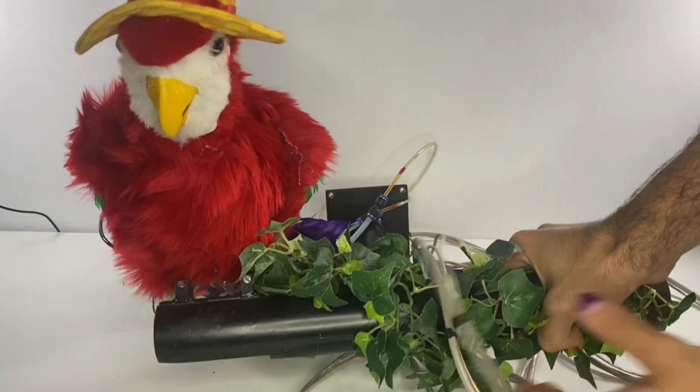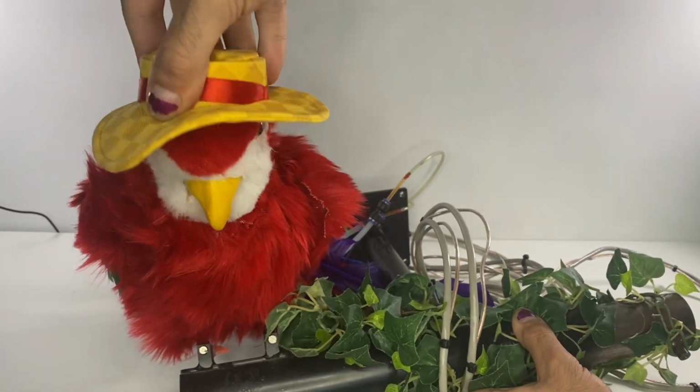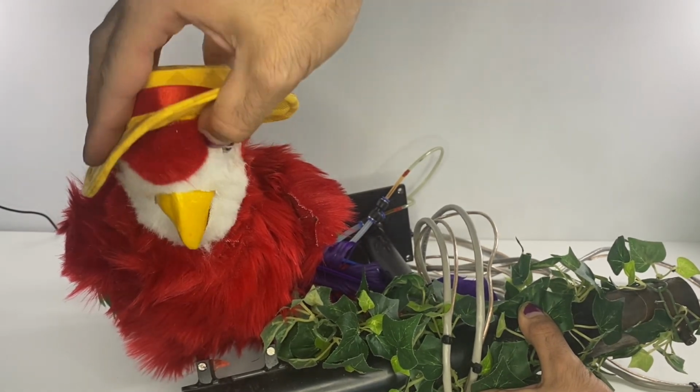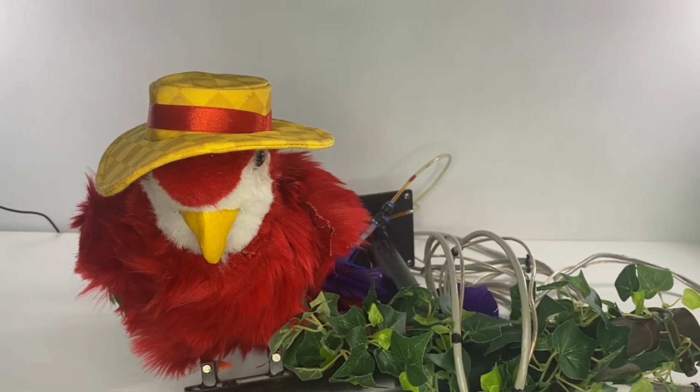This clip is pretty funny to me because you can actually see the moment I realized the head was cracked, and at the time I was pretty upset. I think I might just be cursed with animatronic birds because this is the second animatronic bird where the head was cracked. The other one is the eagle, and I haven't really made an update on the eagle. I have not really messed with it.